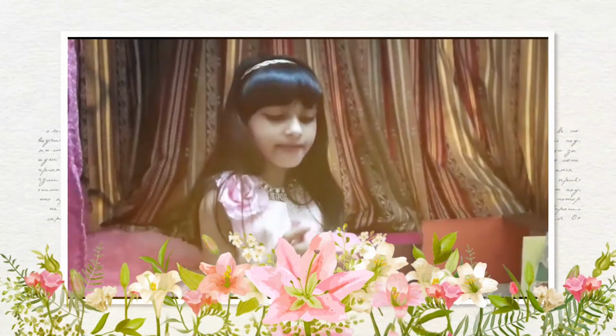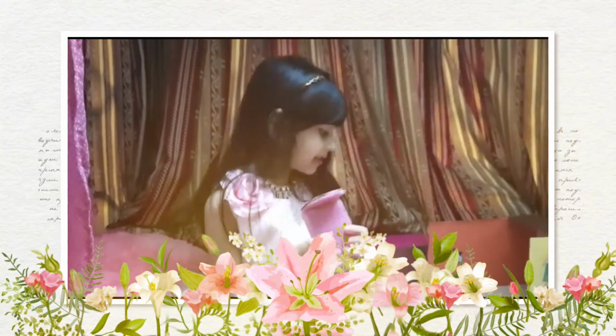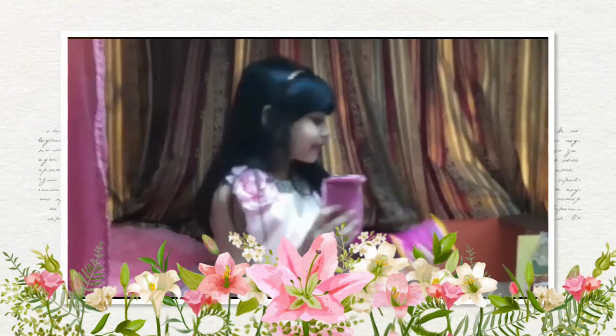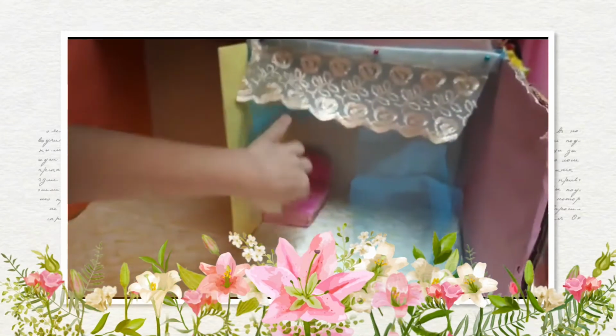This is a small bed that I made myself. It's very soft. And here's another one. So let's keep this bed right here. See that? Right there. And I think we can put this bed right here. We will let our doll decide what bed she will sleep in.